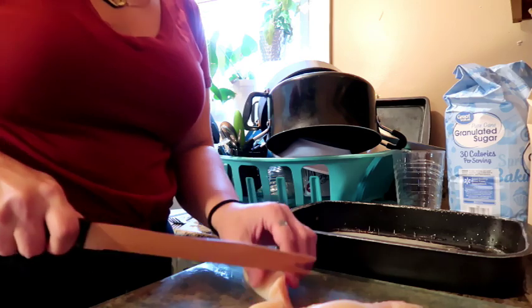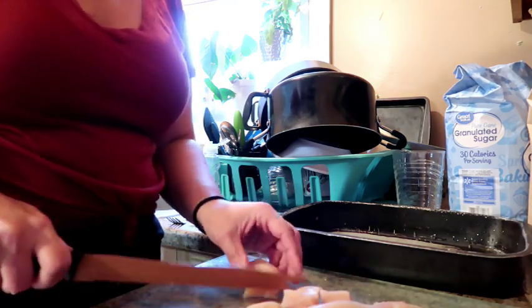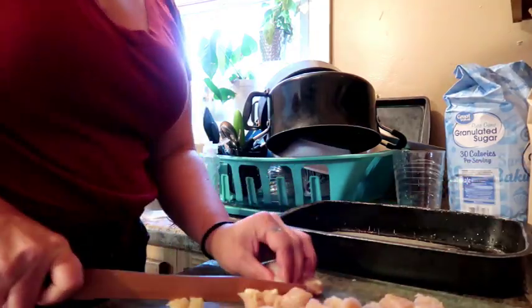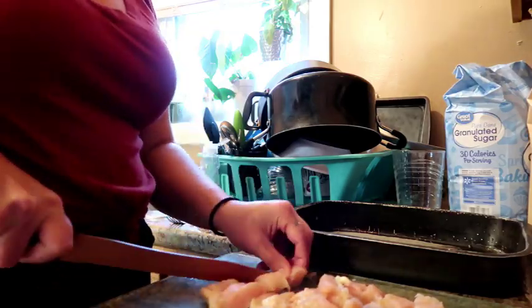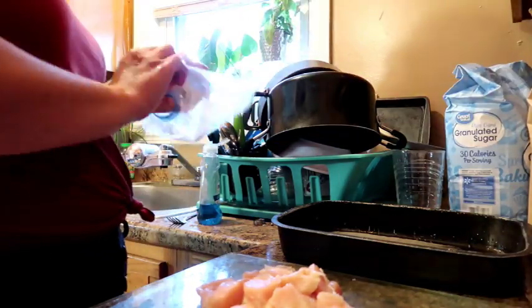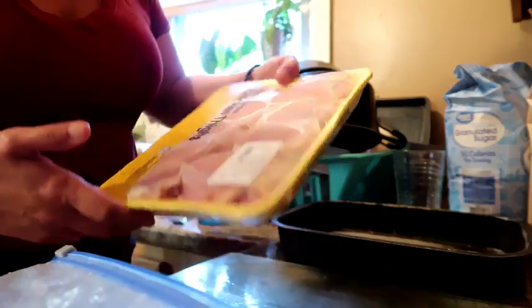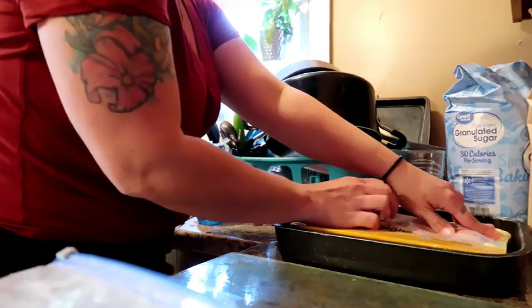This could be for some chicken and broccoli casserole or something. These are chicken thighs. I'm gonna separate those.